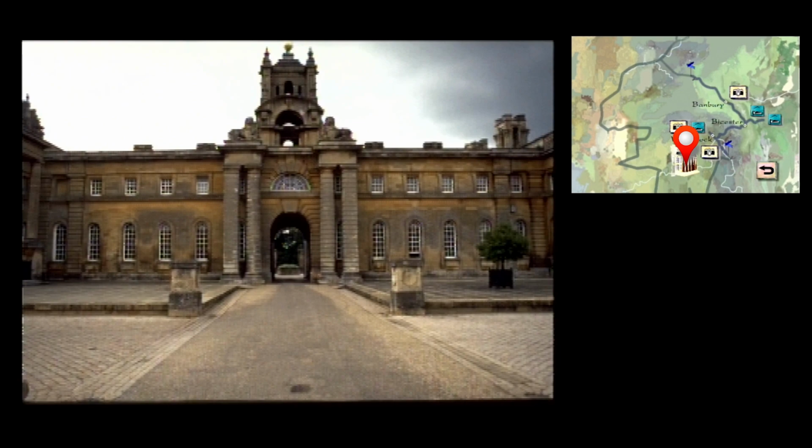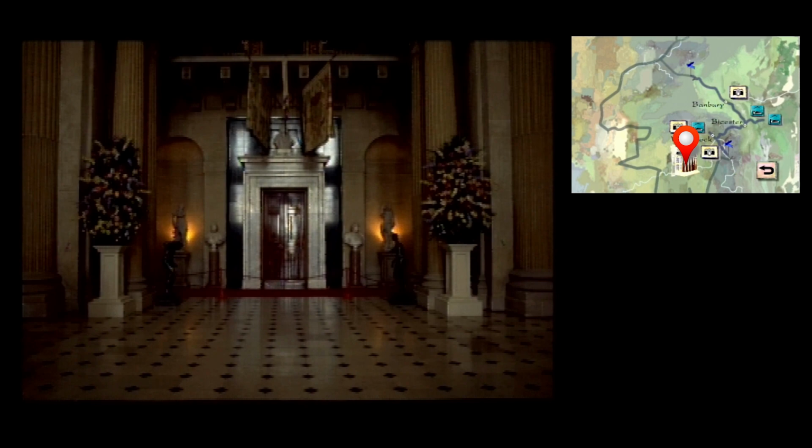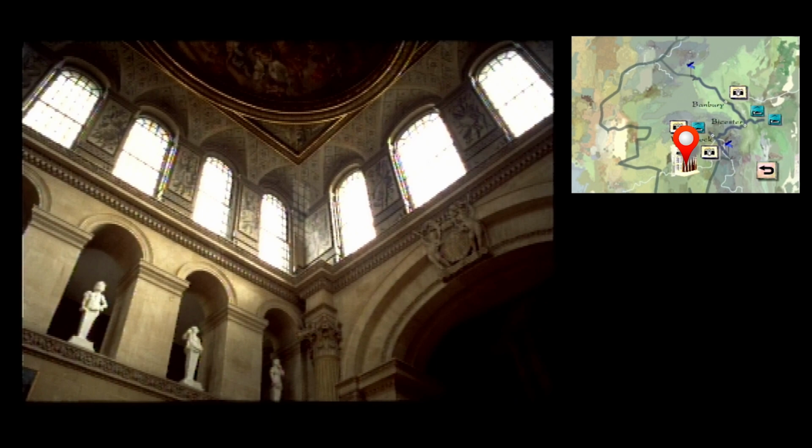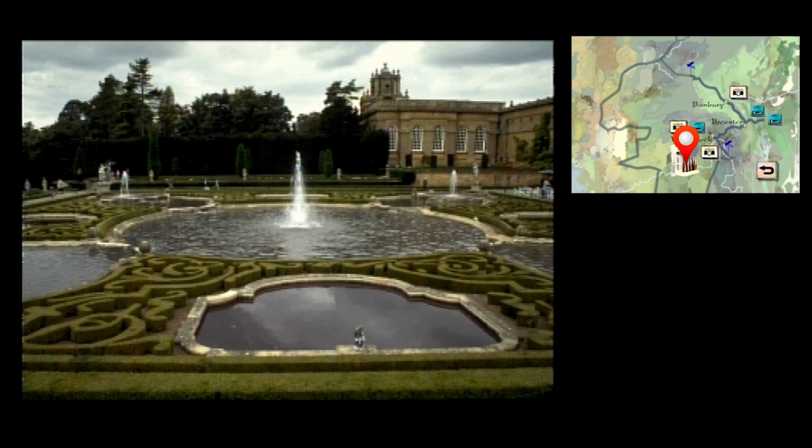The palace is probably best known because of Winston Churchill, who was born here 2 months premature when his parents were visiting Blenheim. The interior is lavishly decorated with heroic images. This water garden is a fairly recent addition, but it blends in perfectly with the ornate palace.